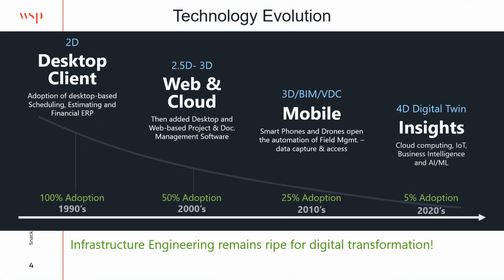Again, if we look at the evolution of technology, myself, I've been with WSP for nearly 20 years and seen the whole transformation of how technology within our company has advanced. From 2D desktop applications to the cloud to mobile to now insights with digital twins. And really the power of digital twins is bringing, again, all the data of the past with the opportunities with cloud infrastructure today with business intelligence, cloud computing, and IoT. But this is what is creating the opportunity for our industry to create digital twins.